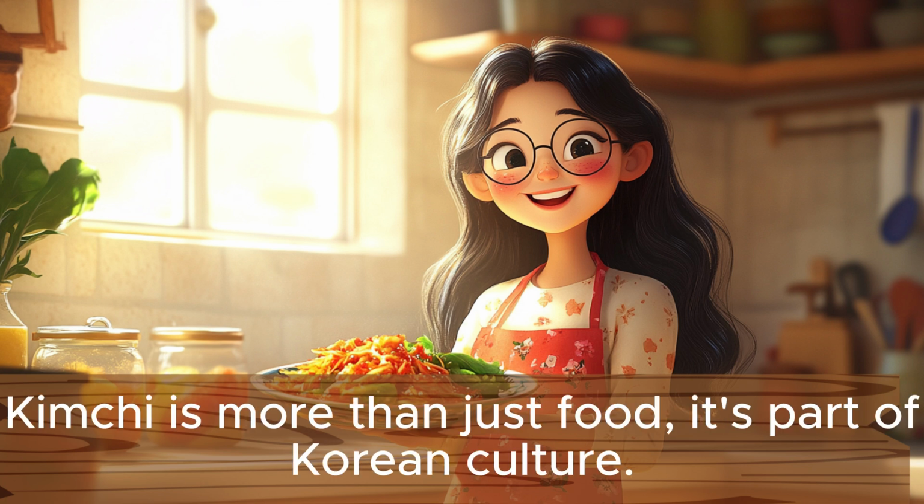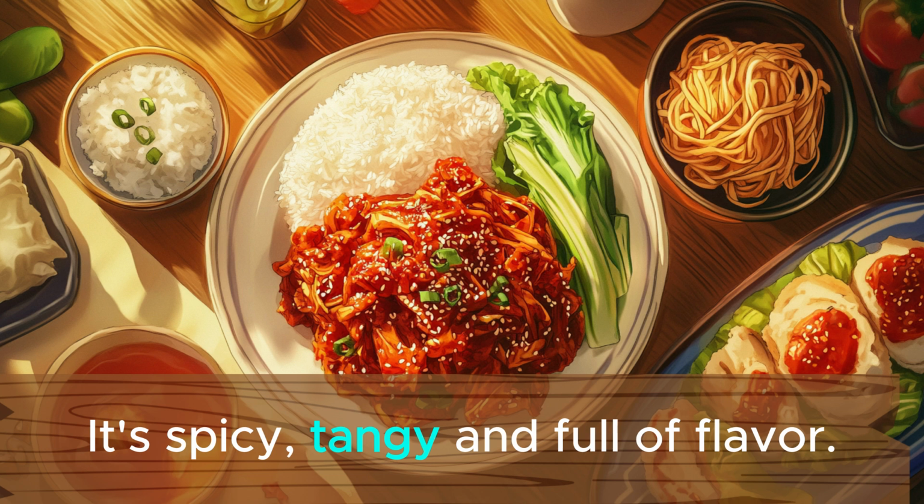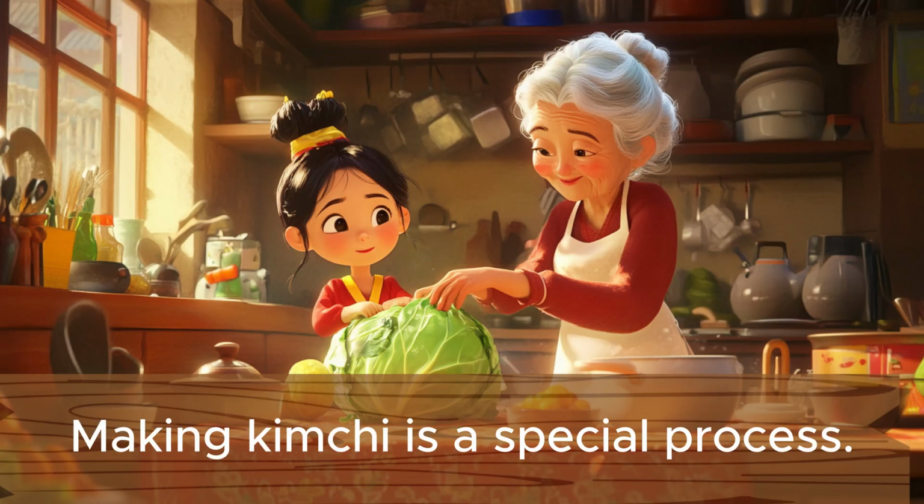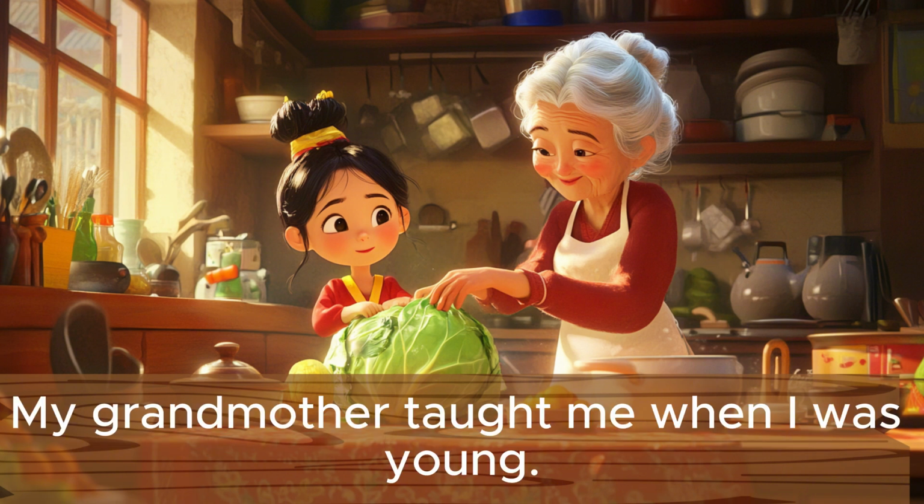Kimchi is more than just food. It's part of Korean culture. It's spicy, tangy, and full of flavor. We eat it almost every day with rice, soup, or even noodles. Making kimchi is a special process. My grandmother taught me when I was young.